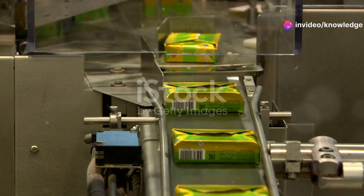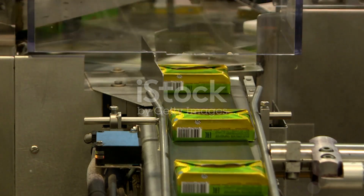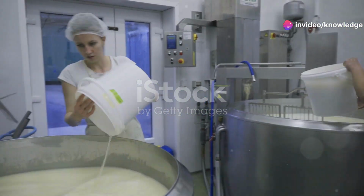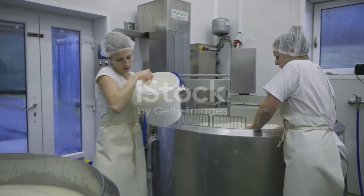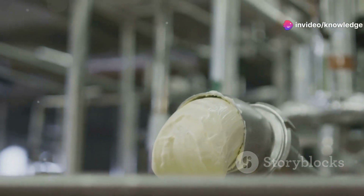Section 4, Spinning out the good stuff, separating cream. In this section, we delve into the fascinating process of separating cream from milk, a crucial step in the journey of making butter. With the milk given a clean bill of health, it's time to separate the cream from the skim milk. This step ensures that the milk is safe and of high quality, ready for the next phase of processing. This is where those impressive machines called centrifuges come into play.